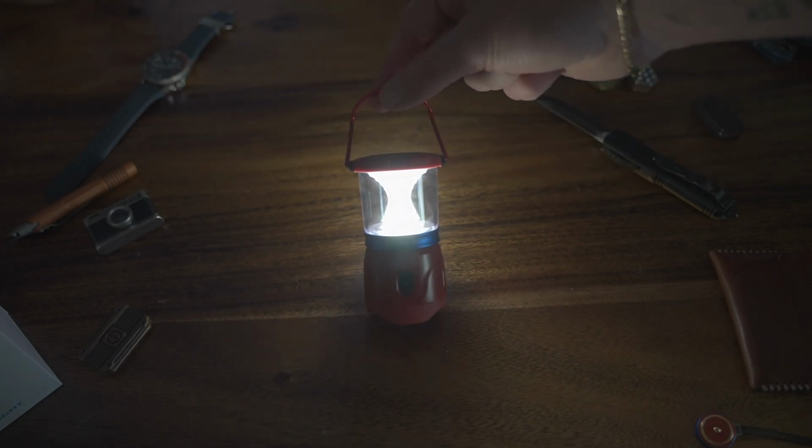I actually have one of these in my Bronco at all times and it's come in handy so many times. When I actually had to fix some things inside of the Bronco, I have the soft top, so I just set this down on the center console, put it on the brightest setting, and then the whole car was sort of lit up and I was able to work and do my different things.